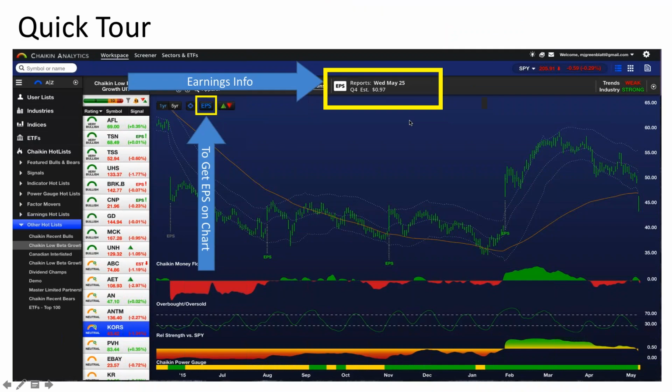Finally, I just added this today, our new earnings information. We updated this a couple weeks ago and then again about a week ago so that you can see the earnings estimates for a particular stock as well as the past earnings performance. So the way that this has changed is that the earnings information to see how it's likely to report, the trend, etc., you would just hover over this EPS symbol at the top. It's to the right of options.